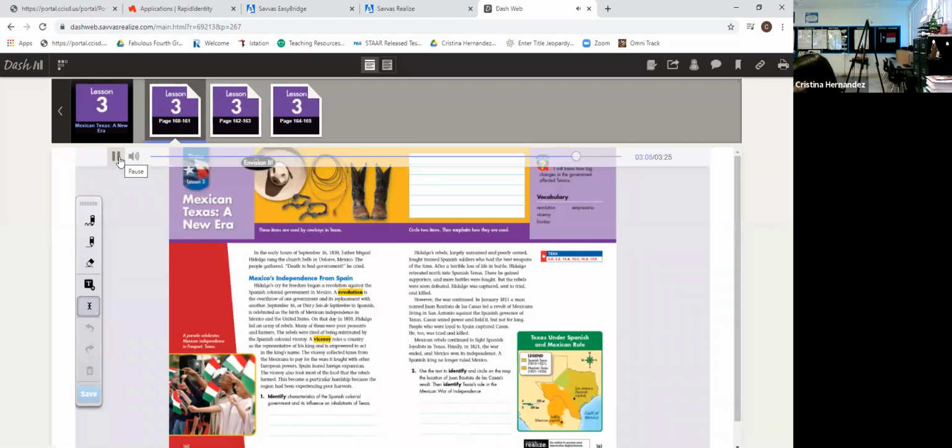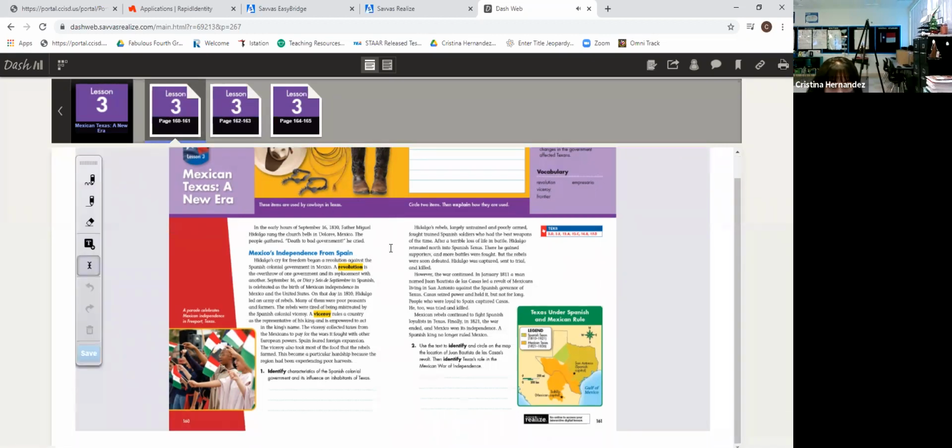1. Identify characteristics of the Spanish colonial government and its influence on inhabitants of Texas. 2. Use the text to identify and circle on the map the location of Juan Bautista de las Casas's revolt. Then identify Texas's role in the Mexican War of Independence.